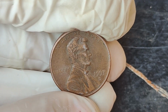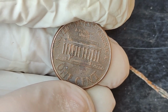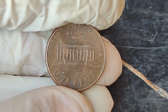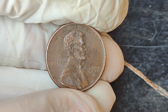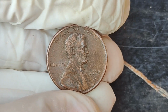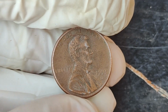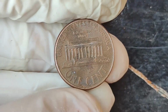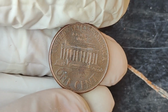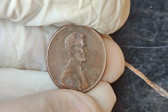But here's the urgent part: you're not the only one looking for these valuable coins. Collectors and investors are hunting them down as we speak. The longer you wait, the higher the chance that someone else cashes in before you. So, what's next? If you think you found a valuable 1997 D penny, your first step is to get it professionally graded. Organizations like PCGS or NGC can authenticate and certify your coin, giving it an official value. This is crucial because collectors will pay significantly more for a certified coin than one without proper verification.